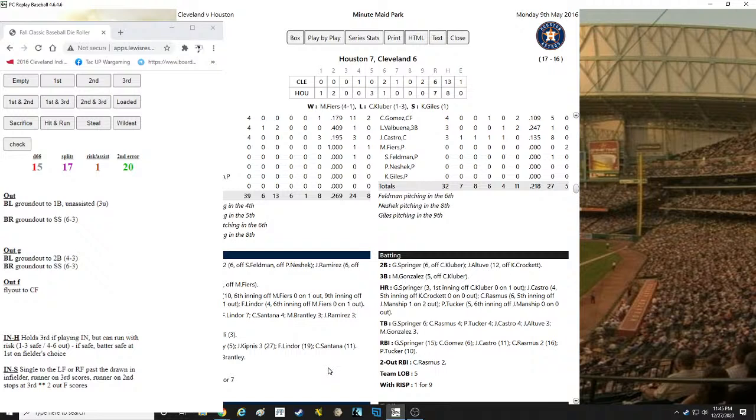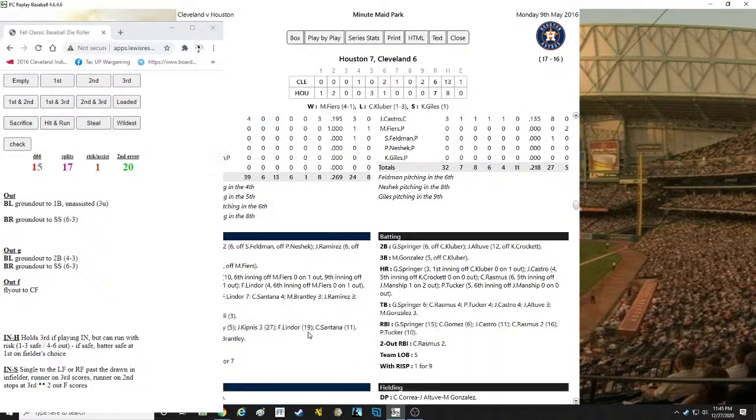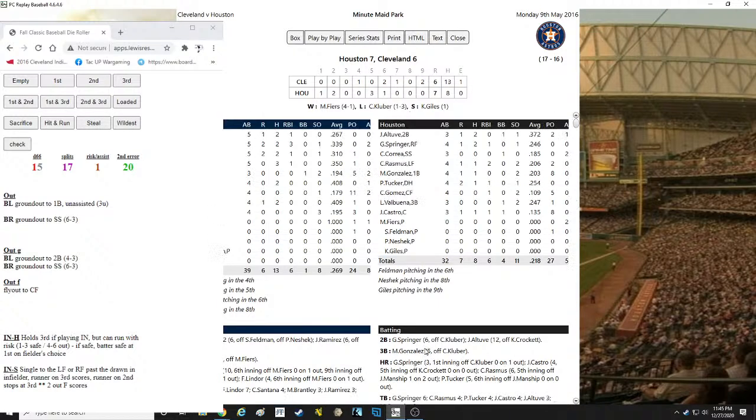1 for Francisco Lindor. There was also a triple by Lindor. And actually, Francisco Lindor had 2 hits. Okay, I was going to say he might have been close to the cycle. He had a home run and a triple. He didn't get a double or a single, though, unfortunately. But anyways, there are your statistics from the game.